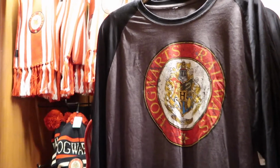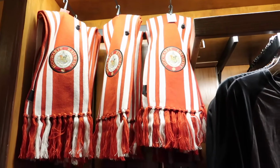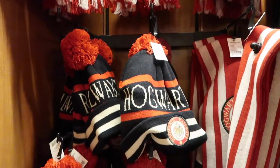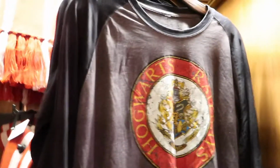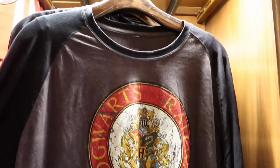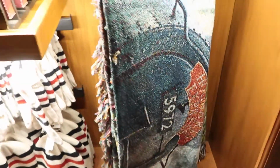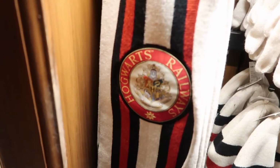Now, this shop also has all of the Hogwarts Railways, Hogwarts Express merchandise. So we have a nice scarf here with tassels, little beanie cap. Really like this shirt. $36, $35. Oh, here's a Hogwarts Express like throw blanket. That's really cool. Here's some more gloves, hats, and scarves. Hogwarts Railways.